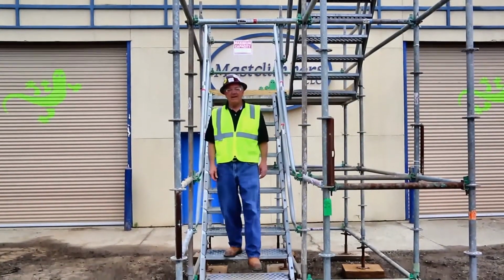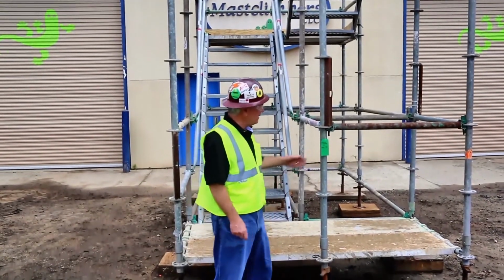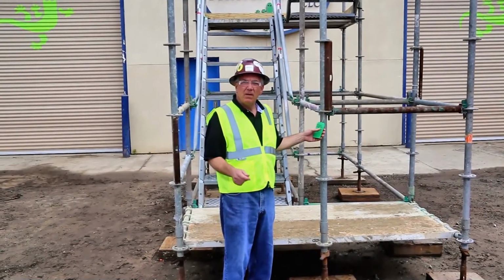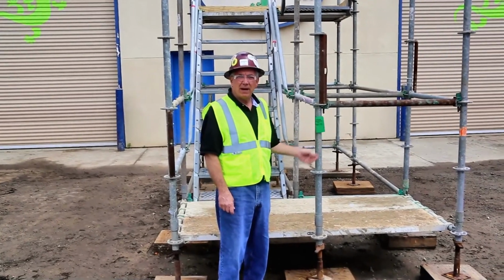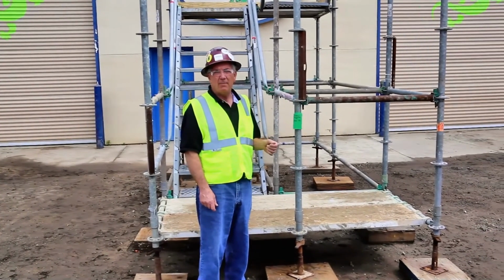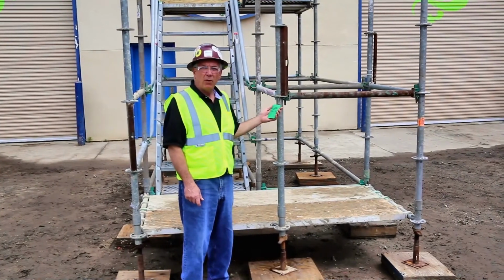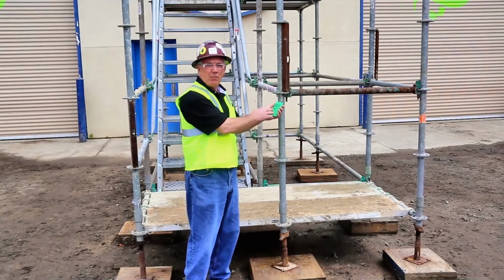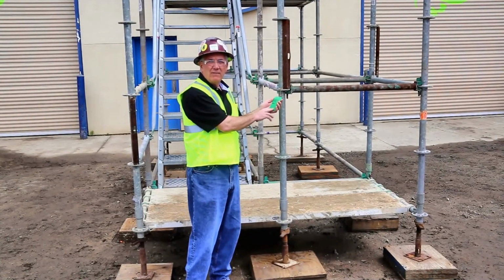Okay. The last point I want to make today is about our inspections. OSHA says a scaffold should be inspected at the beginning of each shift by a trained, competent person. So we want to make sure that before each shift, that person not only inspects the scaffold, but signs off and puts a green tag on a safe scaffold.